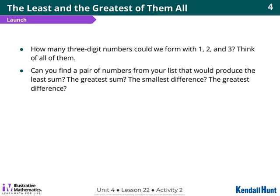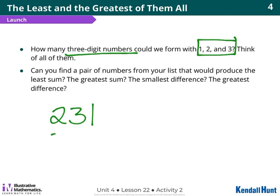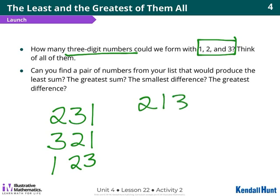To begin, how many 3-digit numbers could we form with the numbers 1, 2, and 3? Give me one. Keston. 231. Give me another one. Aaron. 321. Okay. Gabriella. Good. Coral. 213. Okay. Bella. 132. Okay. Gage. Okay. Charlie. 312.